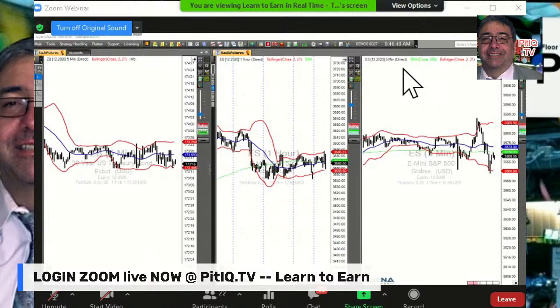All right, nice rotation there off of our pivot area. If you maybe took advantage of that rotation first time to it off of level.